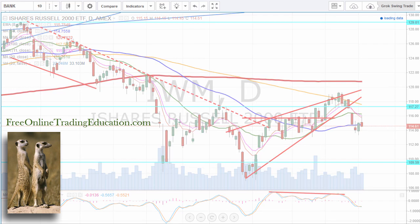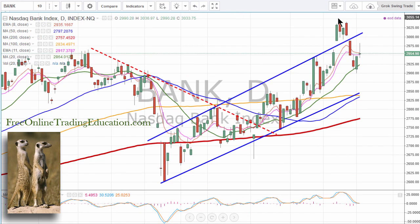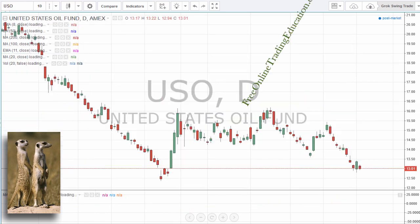Let's take a look here at Bank, and again, Bank was up here at highs. We can't go anywhere without banks. It's starting to recover, and again, it too went way up and then pulled right back here to these moving averages. One other one I'd like to take a look at here is oil.